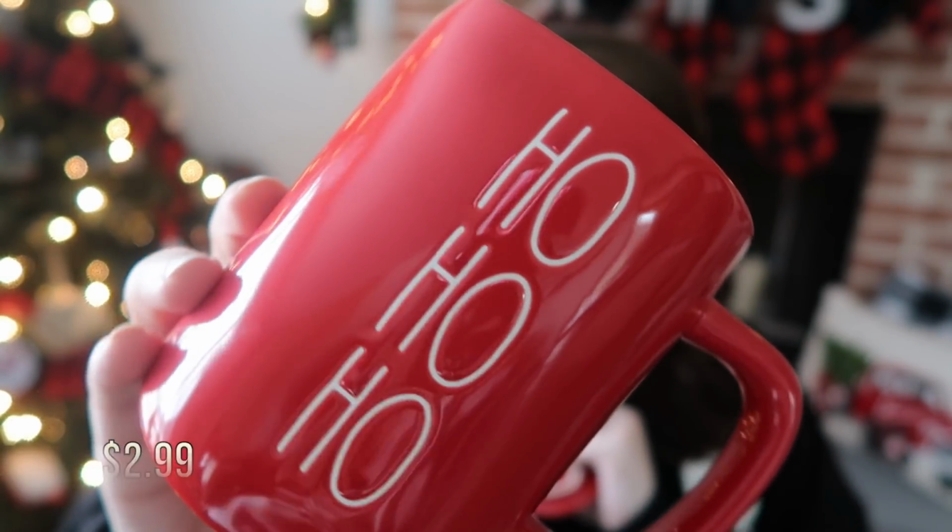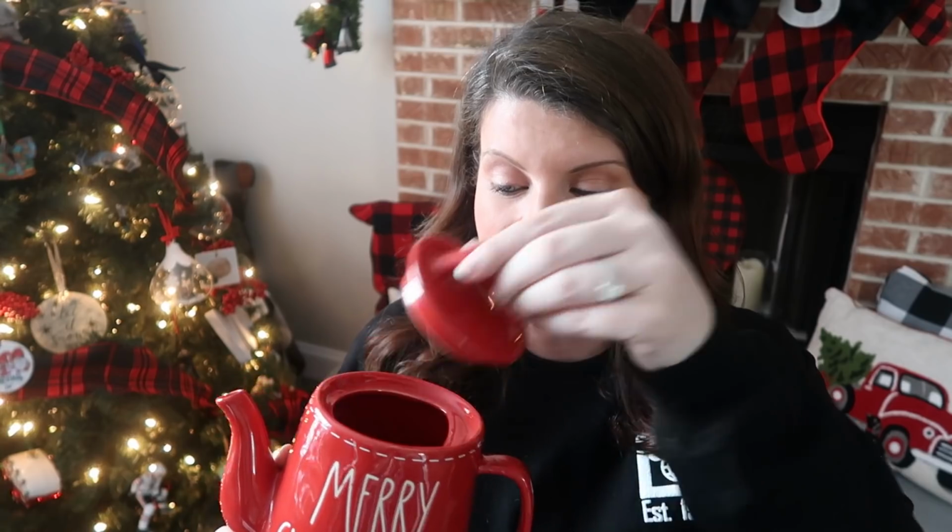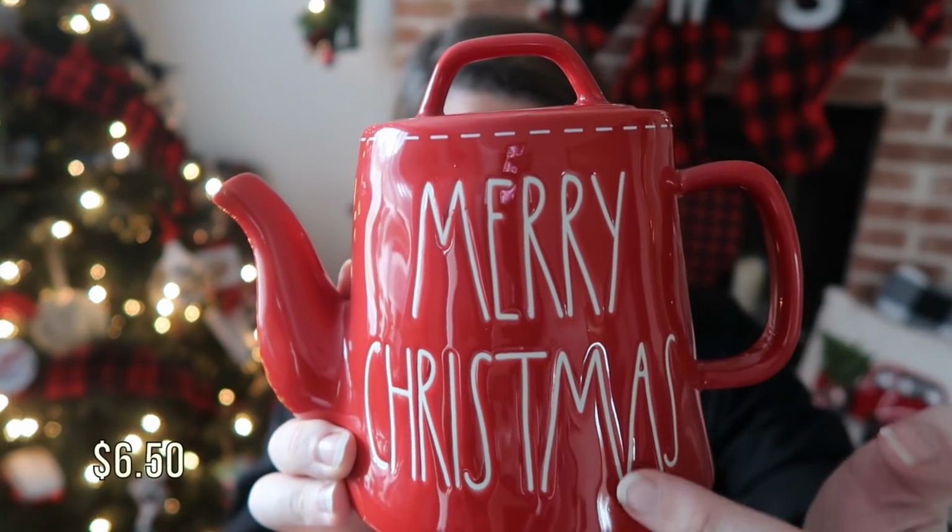Also at HomeGoods, I found this Ho Ho Ho mug in red. This was $5.99 regular price, so this ended up being $3. I think this might be my favorite thing I found all day, but I found this little Christmas tea kettle that's Rae Dunn. I have not seen this in person and I haven't really seen it a ton online, but this particular store had two, so I ended up picking up one. The lid comes off, but I thought this would be so cute for our little coffee bar cart for next year. It looks like stitching up here at the top, and then Merry Christmas, the little spout. It's not super huge, and I probably won't use it as a functional thing, but I think it'll be really cute as a little piece of decor.